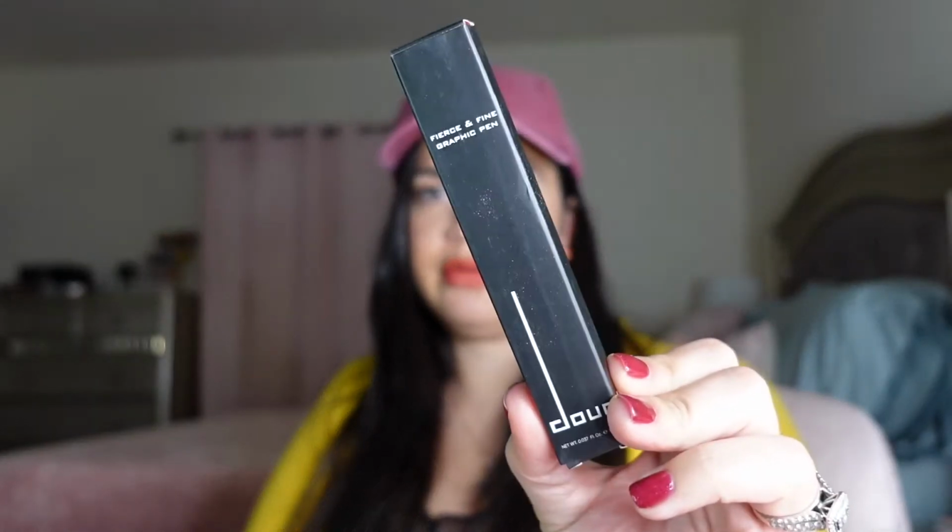Next thing in here is from Douce. I never know how to pronounce that. And this retails for $21. And it says it's the Fine and Fierce Graphic Pen. This is an eyeliner. Not a fan. So I always include eyeliners in giveaways because I don't really use them.